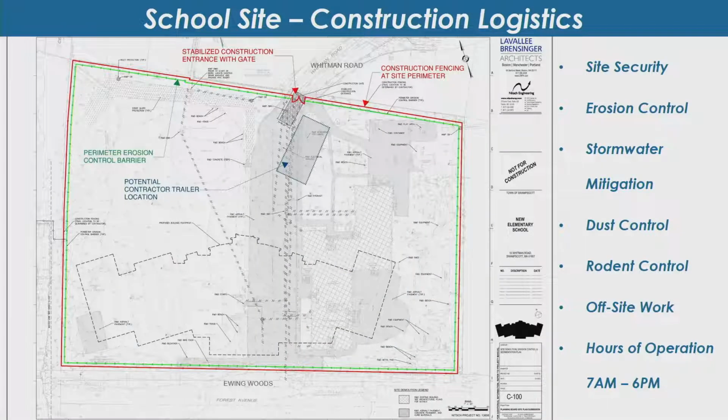Looking at that now, that red line that we just saw is, again, this same red line that you have here around the site. And when the contractor first gets on and starts their work, there are very many things they have to do before they can actually do the work. We have to secure the site with a fence, so that's going to make sure that we don't have people coming into an unsafe area or an area off hours, things of that nature.